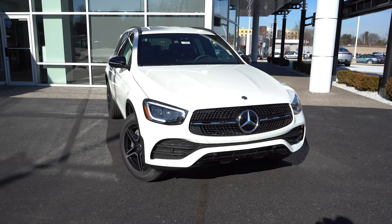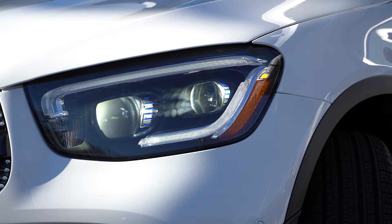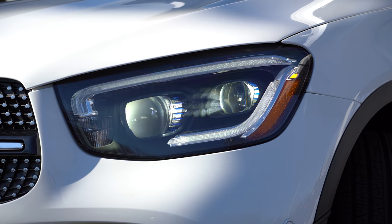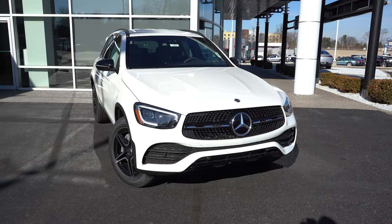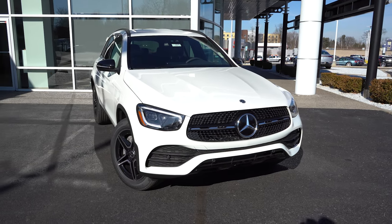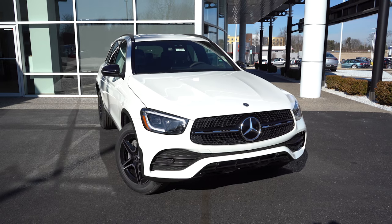To the sides, LED headlights with LED daytime running lights. It comes with the automatic feature, meaning when it starts to get dark out at night, those headlights will turn on automatically for you then. But then one of the newly standard features for the 2022 GLC is going to be automatic high beams, meaning when it senses a vehicle coming in the opposite direction, it's going to dim those high beams back to low beams. Then when that vehicle is gone, it's going to automatically bump it back up to high beams. So again, one less thing you got to worry about. But that pretty much rounds out the front end of this one. Let's now go ahead and make our way to the side of the GLC.